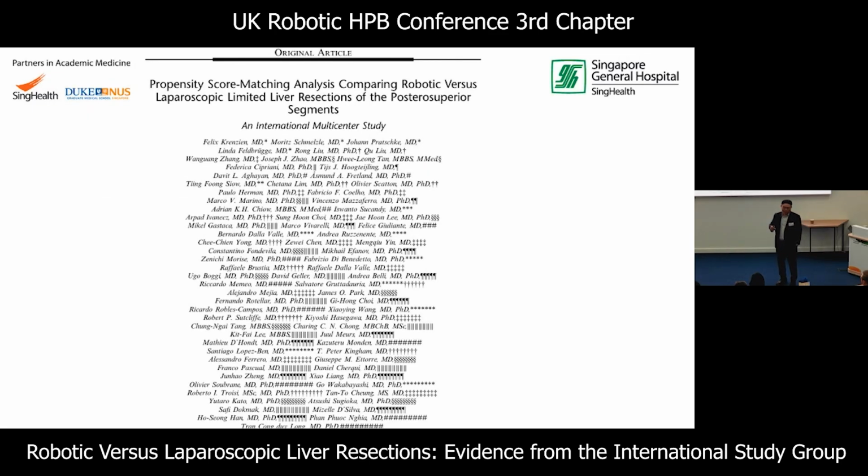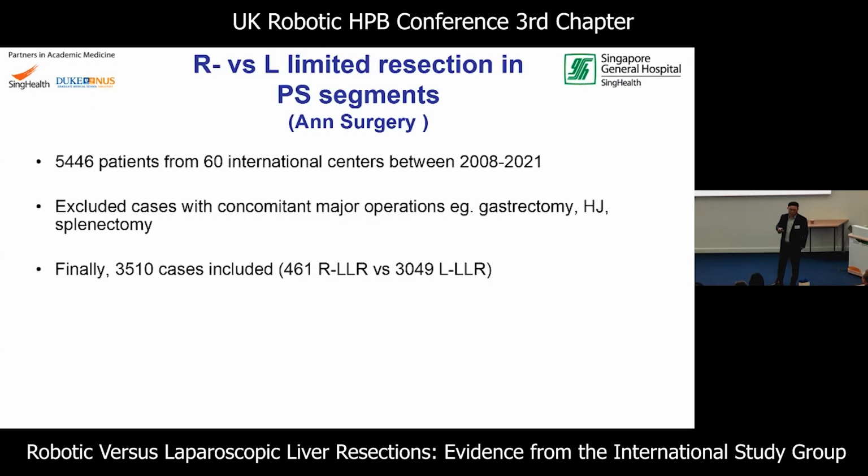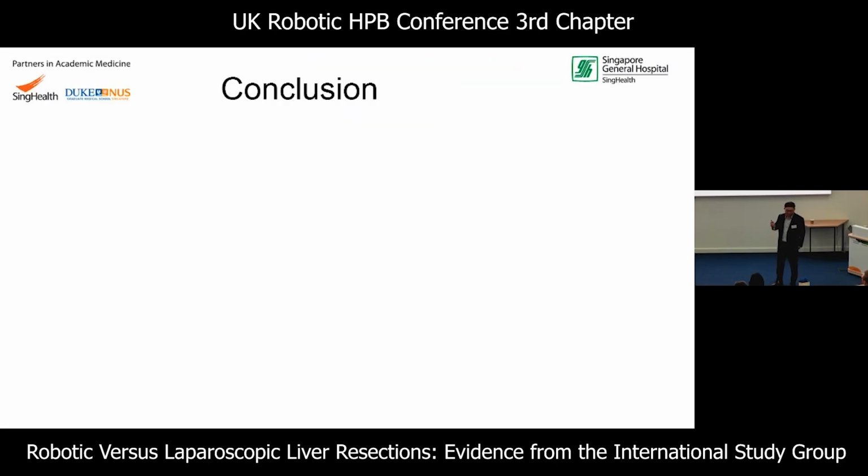Next, we actually looked at the difficult posterior superior segments. What we call anatomical resections or wedge resections in segments 7, 8, and 1, the difficult segments. Again, published in Annals of Surgery a couple of years ago. This time, 5,446 patients in 60 centers. And then finally, after excluding certain inclusion criteria, 3,510 cases, 461 robotic versus 3,049 laparoscopic procedures.